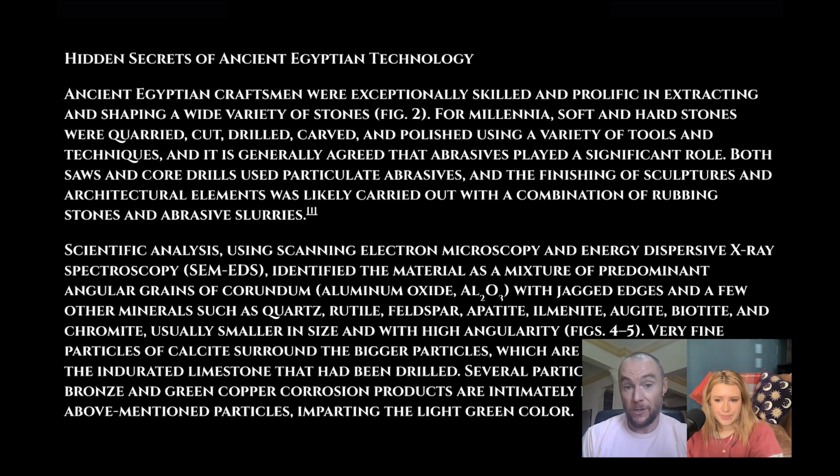with jagged edges of a few other minerals such as quartz, rutile, feldspar, apatite, ilmenite, which we've been talking about, et cetera. It's talking then about very fine particles of calcite, et cetera. It's basically saying that this is what was happening. They were using a blade and abrasive slurries to cut these stones. Amazing.